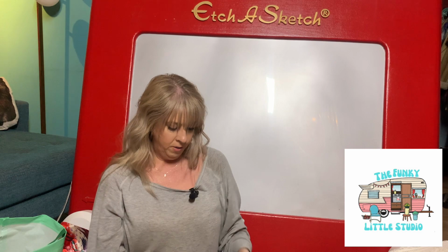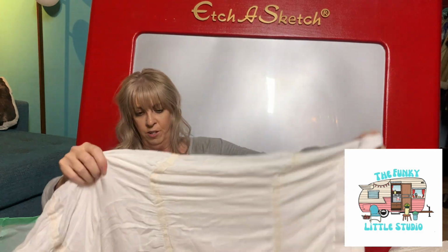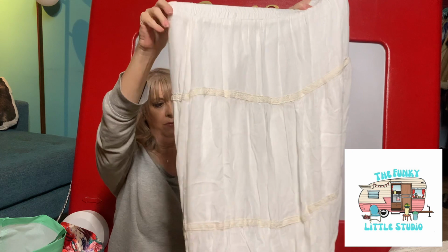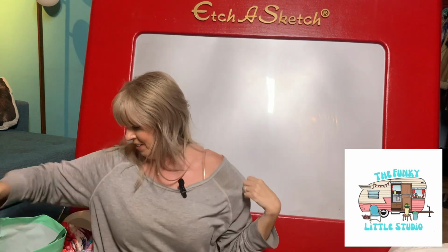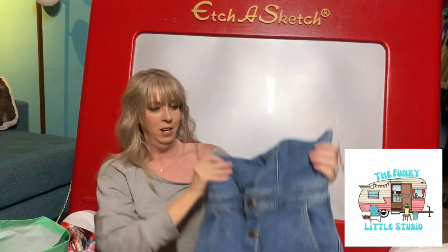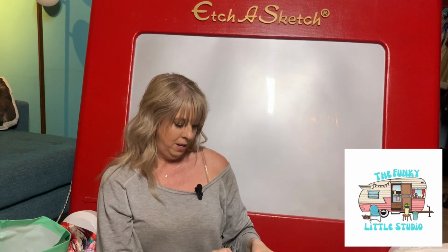100% rayon. And it's got the elastic waist, again, the tiered skirt with some lace detail here. So, do you see the theme that I've got going? Are you starting to see the vision? Okay. This was something else that I was like, nope, you're coming with me. This is so cute. It is new with tag.